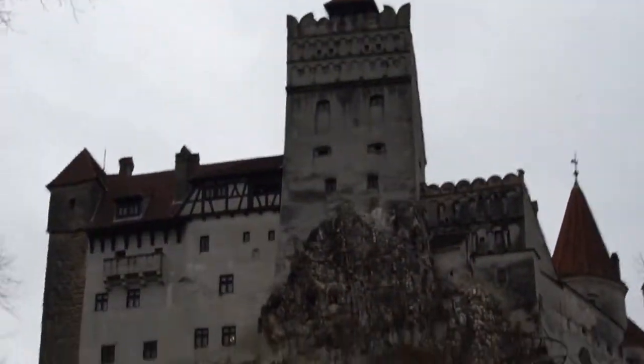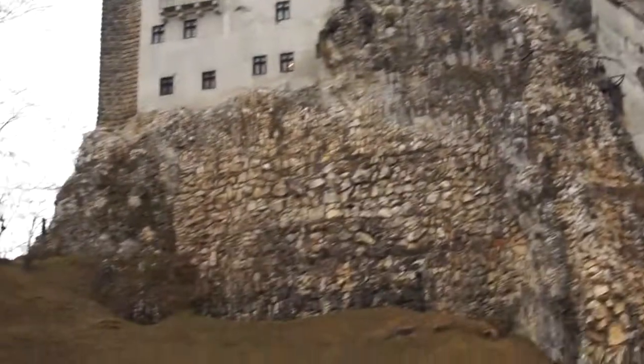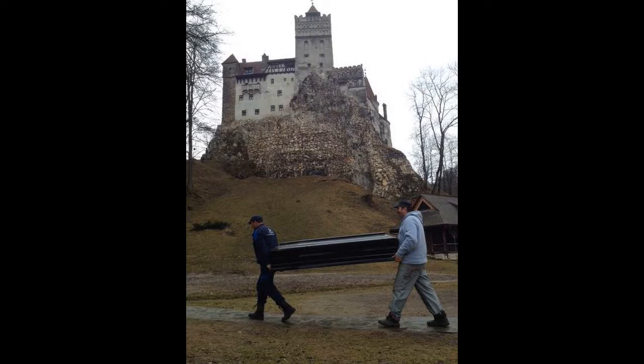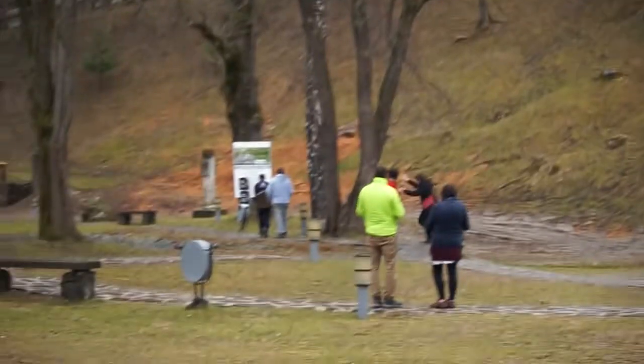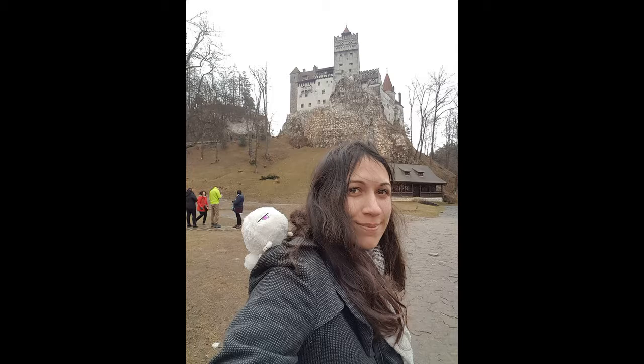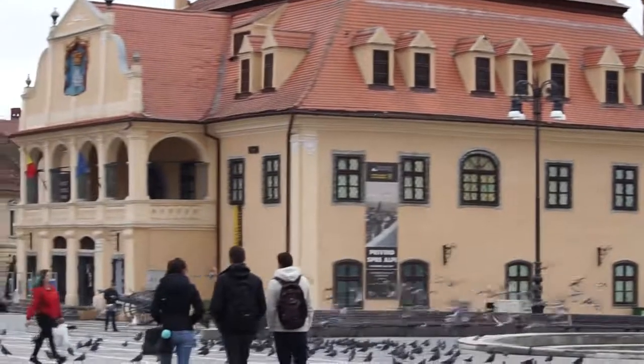But yeah, now something interesting is about to happen. You're about to see some guys carrying a coffin. Please don't alarm yourself. It's for an experience going on in the castle where you can pay to sleep in a coffin in the castle at night. Because obviously it's a vampire castle. So yeah, that's what that is. Do not freak out. There is no dead body in that coffin.